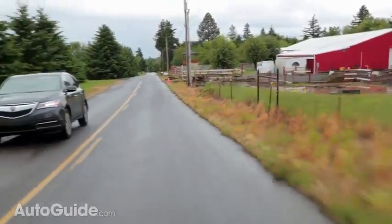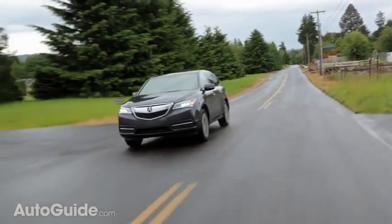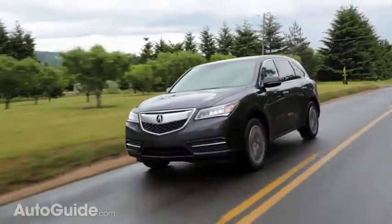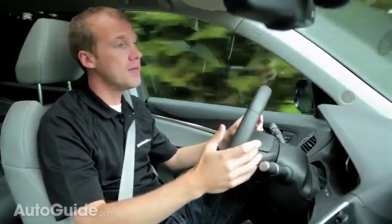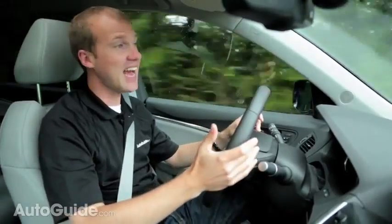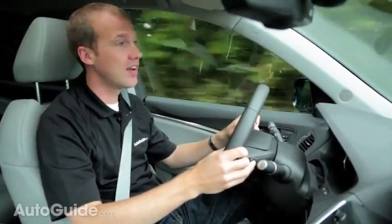Acura has made a really big deal about how quiet this new MDX is, as they've built in several technologies to keep outside noise on the outside. Now, the vehicle is very quiet, but I wouldn't say it's the world's most quiet crossover, and when you get on the gas, it actually gets fairly loud.